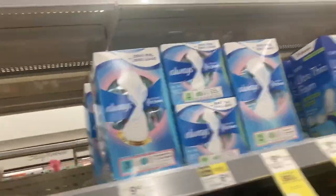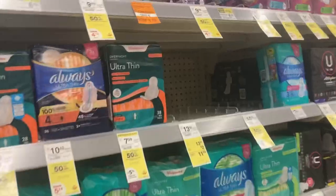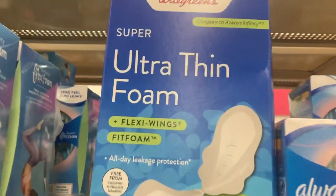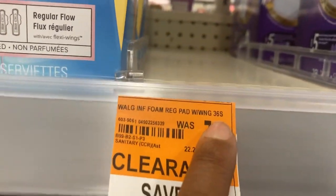Don't see any. I'm gonna see if we have a coupon for these extra things. Wait, there's some more right there. Oh, that's a different one. This got yellow on it. That one has green. It's 32. This one's 36. $4.99, 36. Okay, it's the right one. Let's scan it, see if we got a coupon for it. And if so, go ahead and get all my clearance stuff.